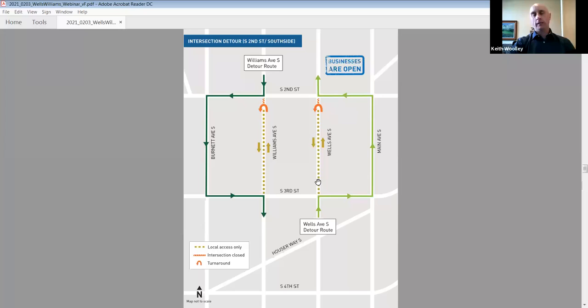Now when we come up to 2nd, there's a cul-de-sac from this direction. And each of these are approximately 2 weeks long, 10 days to 14 days at a time. Just want to make people aware of that. We'll, again, keep the communication open.